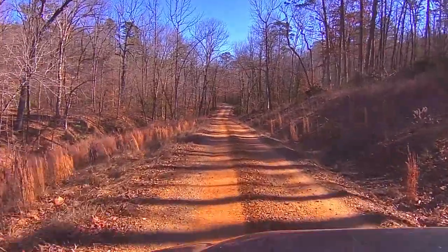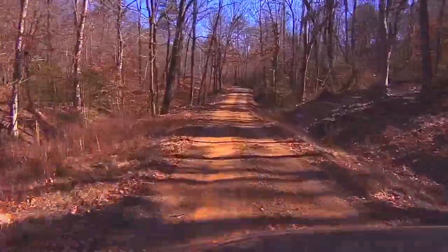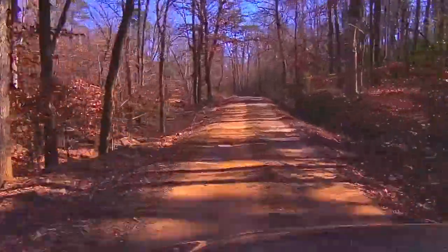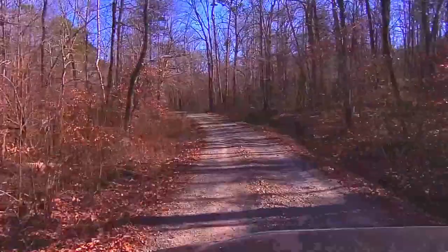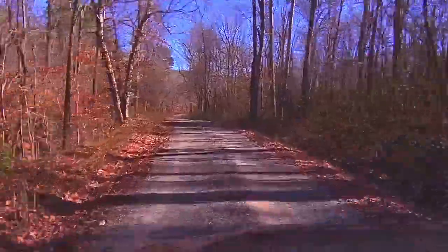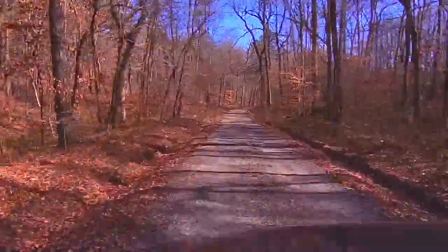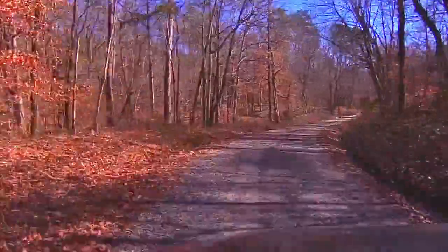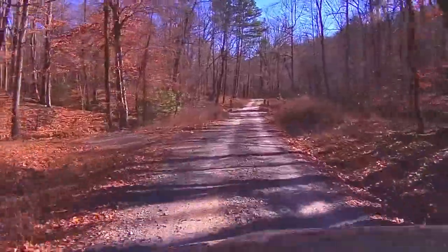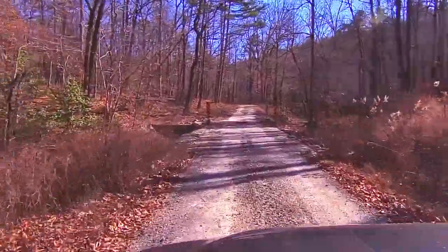As we leave this dispersed campsite, we do pass a few other dispersed campsites along the route. And as I said earlier, this part of this video will end at another big dispersed campsite that I really liked. We crossed a few streams, followed some creeks and some bridges, and we go to Collier Springs.